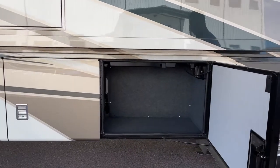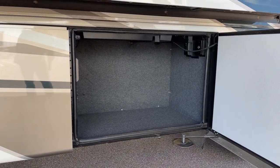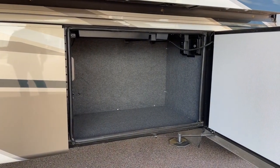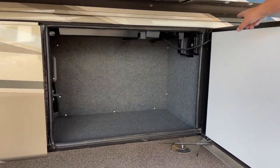First container. Nice thing about this one is there are additional options where if you put a slide in there, you can put in an additional outside refrigerator freezer. You also have a 110 and a 12 volt plug.